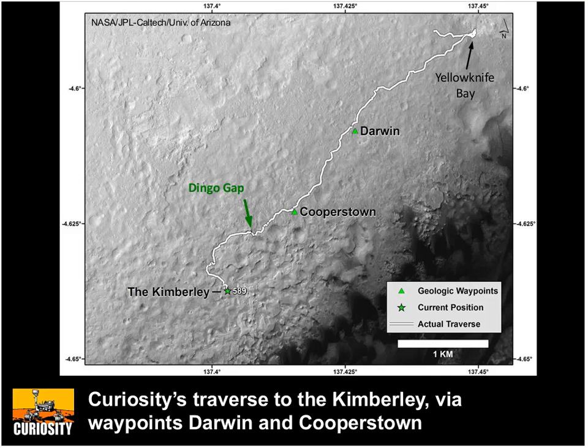So from Yellowknife Bay, we made a beeline to the rocks at the base of Mount Sharp. We did have a few stopovers. We stopped at Darwin and Cooperstown to take images of some rocks and measure the geochemistry. But our main stop was at the Kimberley, and we wanted to do some really detailed analyses because this was an area that we saw from orbit that had four different rock types.